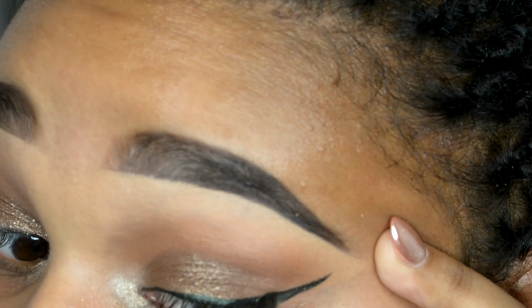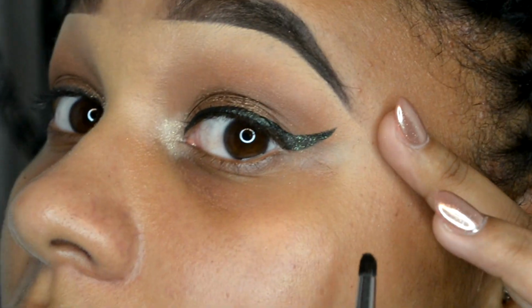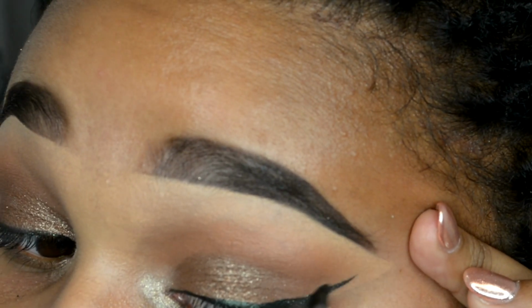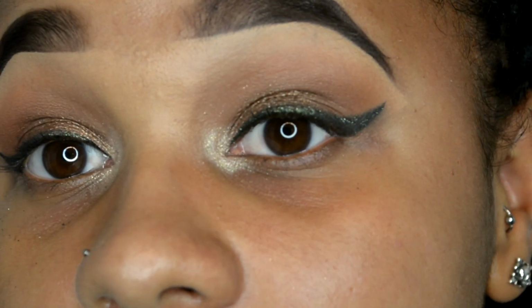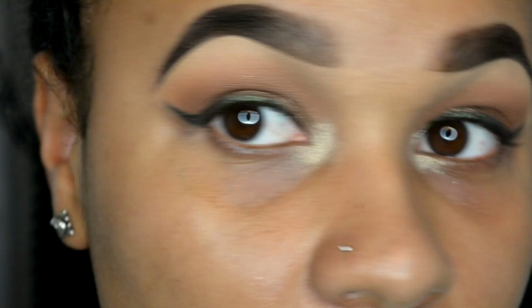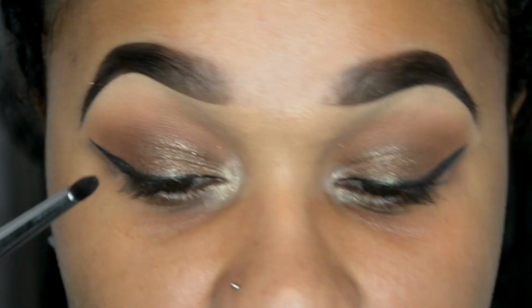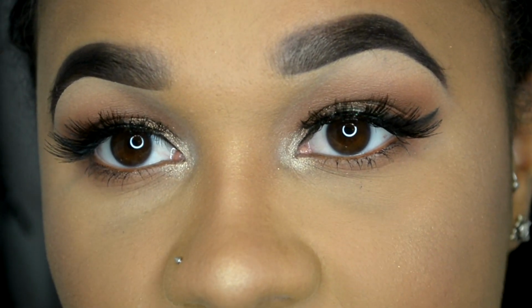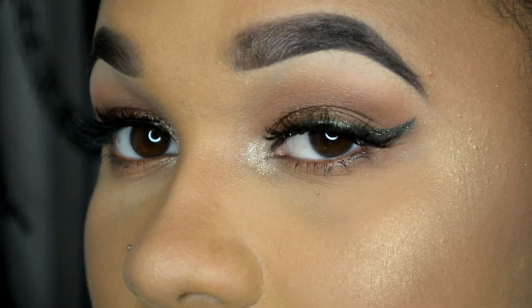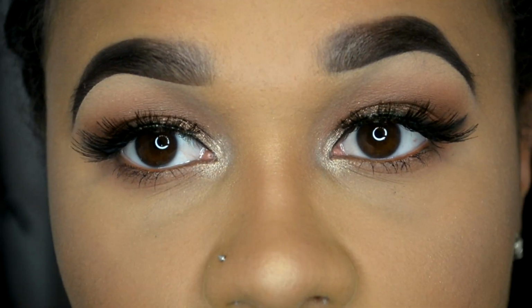I'll start from the wing first. You can see there how it's like really kind of just turned glittery now, whereas this side I didn't do it as thick, so I think that's why the glitter doesn't show up as much. So this is the finished eyes with all my eyelashes and obviously my makeup on. So you can see the glittery liner and also the eyeshadow.